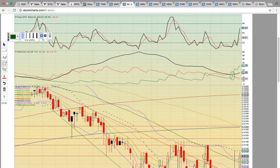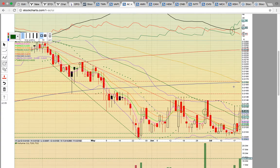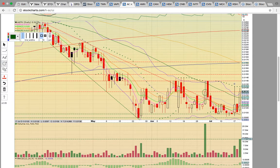The green line is plus DI, the red line is minus DI, and the black line is ADX. It's always good when you have the black and the green line above the red line. That's a signal the bulls are in control. So the chart's all heating up here. And then once again, notice the key bullish development that we love, that we look for every single day. It happened right here, the close above the magic line, the 50-day simple moving average at 0.0117.